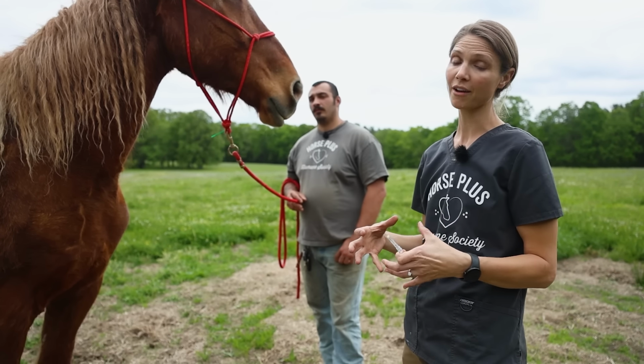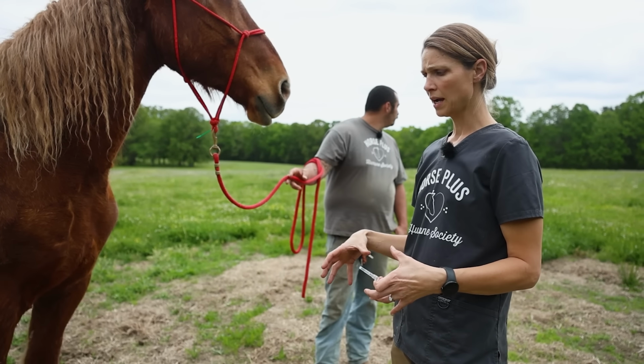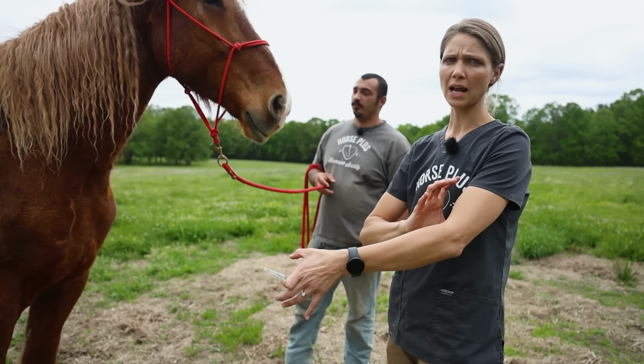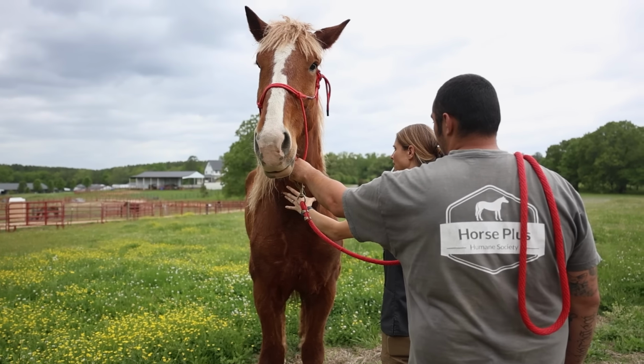I do think it will be pretty vascular, so we expect to have some bleeding. We're going to clip and scrub that whole leg up and then he'll recover with his leg both bandaged and then having a standing wrap on there. Here we go, handsome boy.